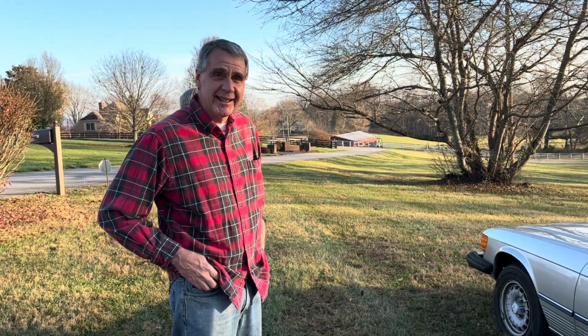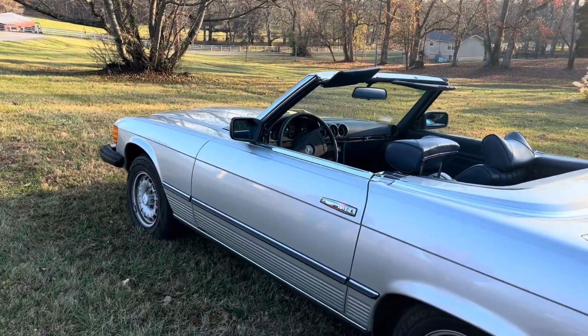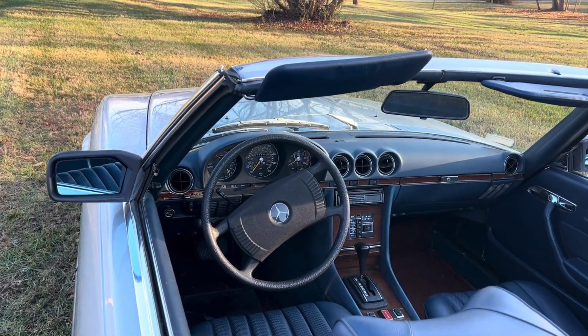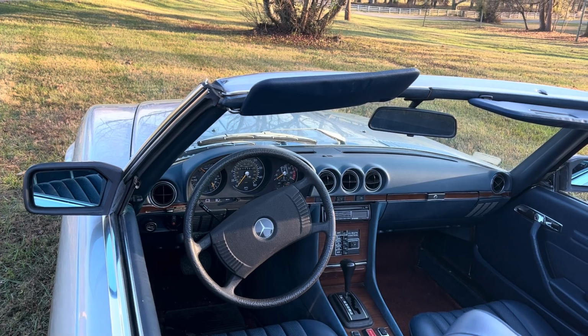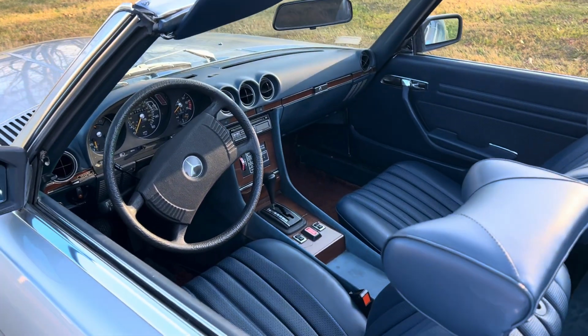That's a heavy door. It's a really heavy door. Yeah. So we'll take a little peek at the interior. The interior is largely original. I think you've replaced the radio over the years. Yes. But other than that, it's in amazing condition.